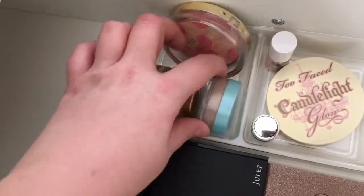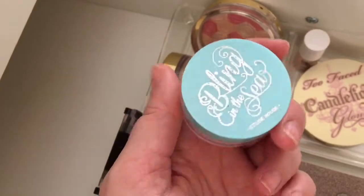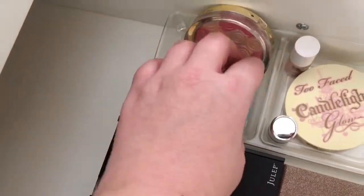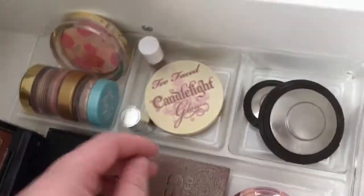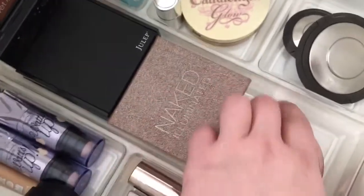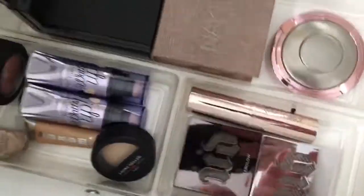A couple other ones. This Etude House Bling in the Sea. I got on a kick where I was buying a lot of Korean stuff, and this one's actually really pretty. It has an iridescent kind of mermaid look to it. Candlelight Glow, a couple Beccas. I got the Rose Quartz, which I am loving. Perfect for fair skin. A couple of the Urban Decay Afterglows, Josie Maran.